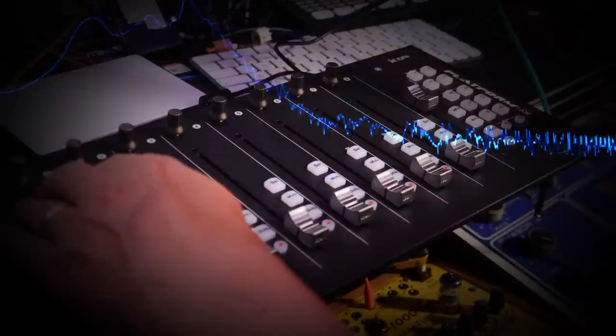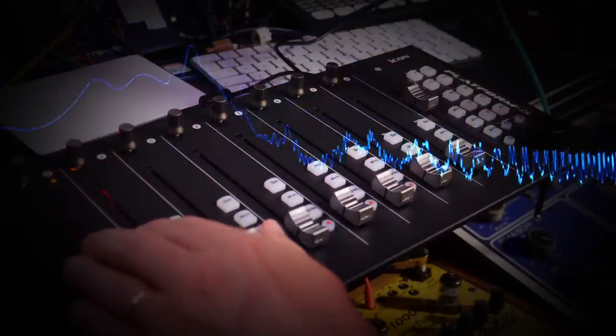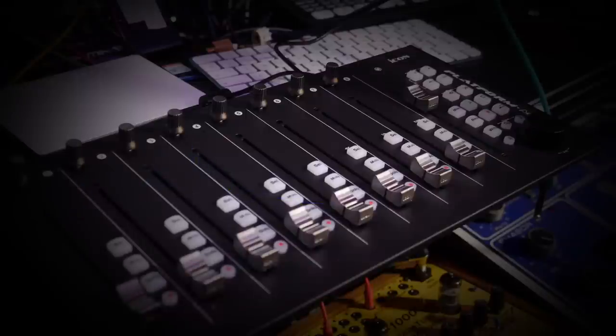If you don't have Ableton Live, be assured we're working on new products that make this kind of experimentation a breeze. Now, there's something that I have to tell you.